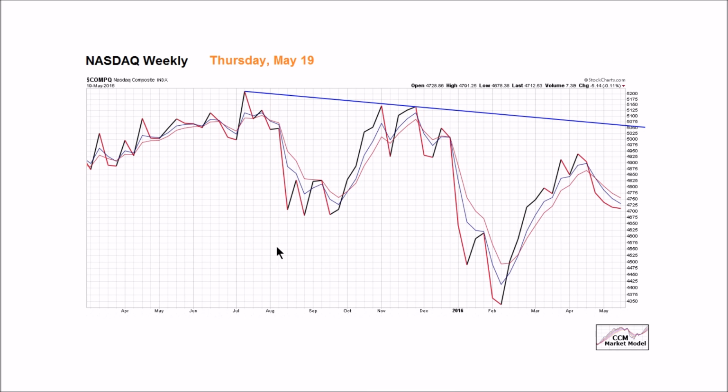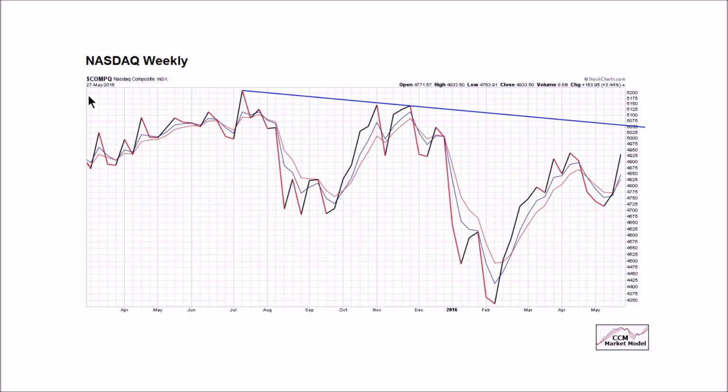Another example of observable improvement, Nasdaq Weekly. This is Thursday, May 19th. We have the full bore bearish look. Fast forward to May 27th, Friday's close on the holiday weekend, and we've now flipped back to a full bore bullish look. We still are nowhere near making a higher high. So the Nasdaq still has some work to do, but the odds look better today than they did down here.